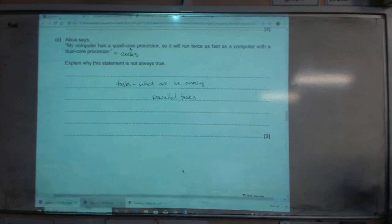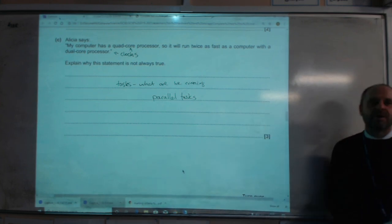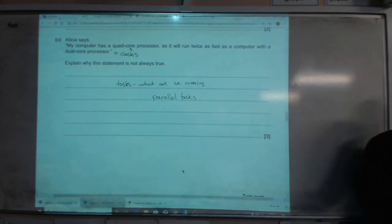Okay, so the clocks are like, yeah, throw away, I'll have a mark off that, thanks. Then it's like, okay, let's get into the meat of this. That's what we're talking about. It's about tasks. What are you doing on that computer? Okay.